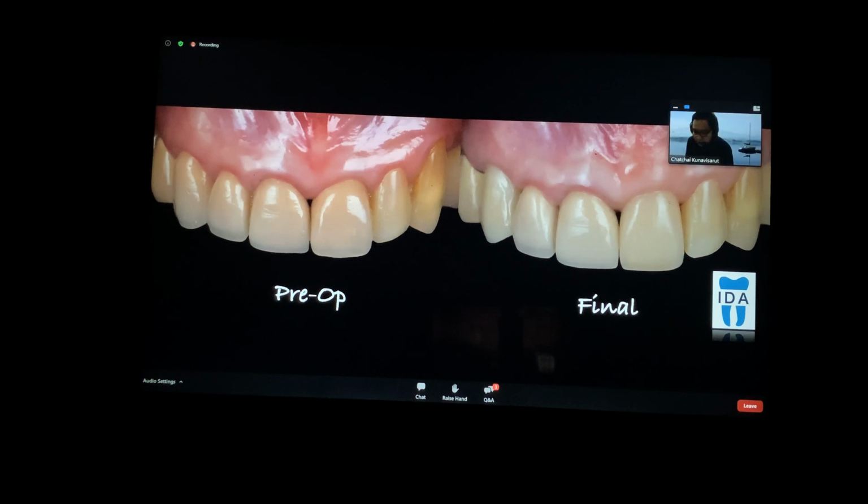Agree. Okay, all right. So we have another question for Washing. What are your hygiene instructions and in-home maintenance protocol that you provide for your implant patients? Washing.